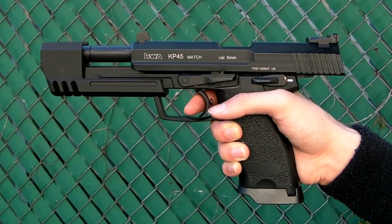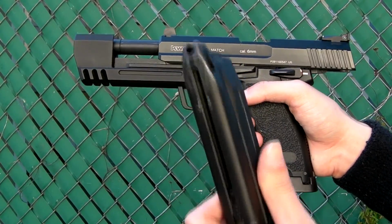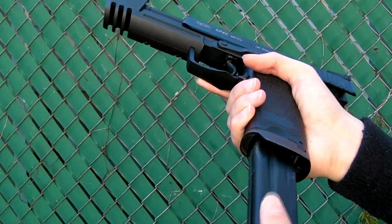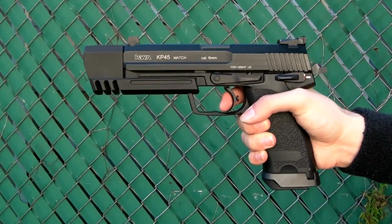Alright, let's try the KWA USP Match. These are both NS2 models. The next one I'm about to do is NS2 as well, and they have the lock in place, so it makes it easier to dry fire it. So, let's see how good these are.